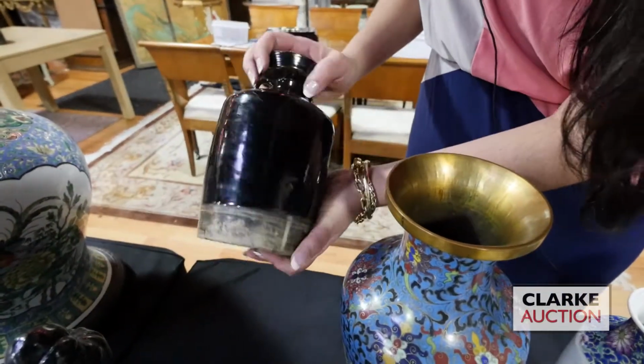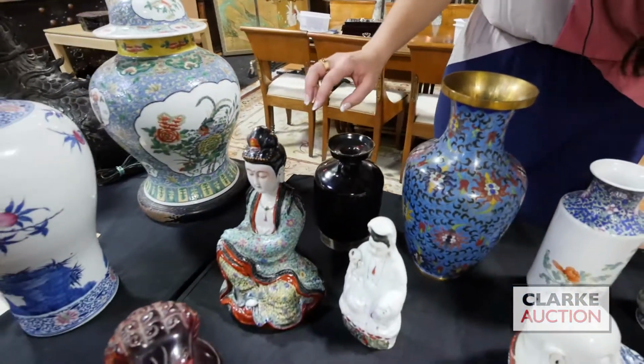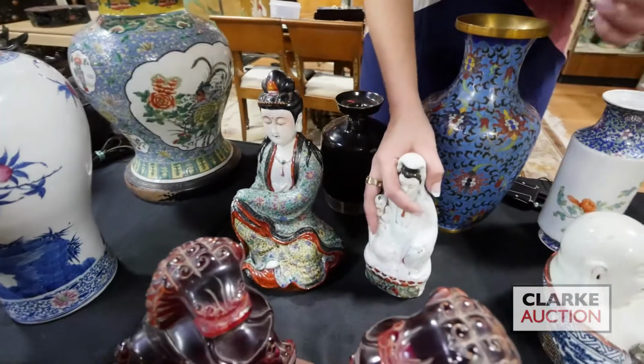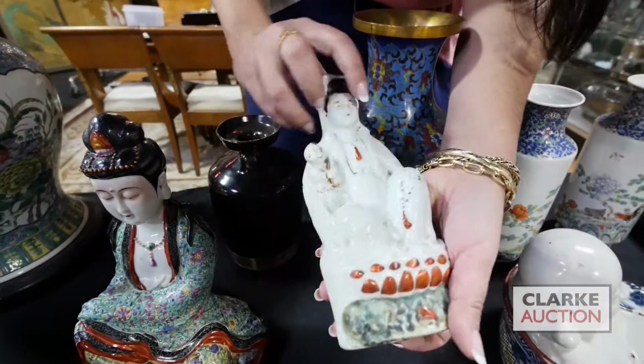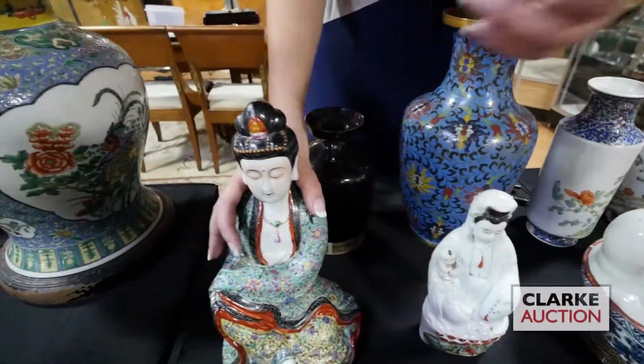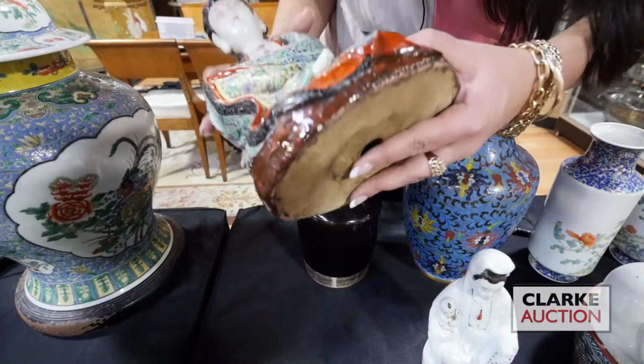Some old stickers to the bottom, and this is estimated at 300 to 500. We have these two signed geisha girls. So we have this one kind of blanc de chine with some enamel or paint decoration and gilding to it, and then this seated guanyin with enamel decoration, and each are signed to the underside. Images are available on our website.